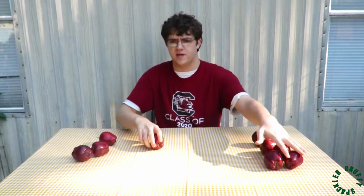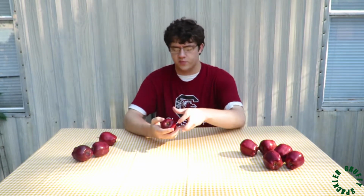I got them from Food Lion. They're like $2 for a bag. That's ridiculous. That's such cheap apple prices. First off, I probably just have to taste them straight up because they look pretty good. I've had a lot of Red Delicious apples in my time, and they're probably the second best, third best apple, right behind Yellow Delicious and Pink Ladies.